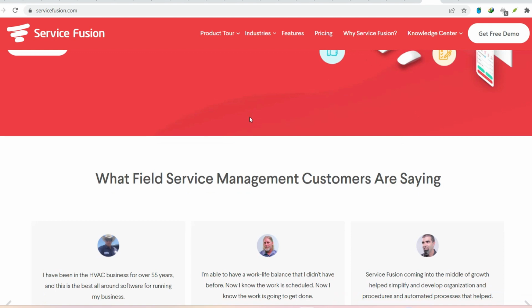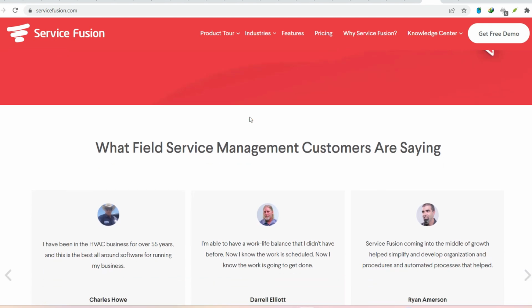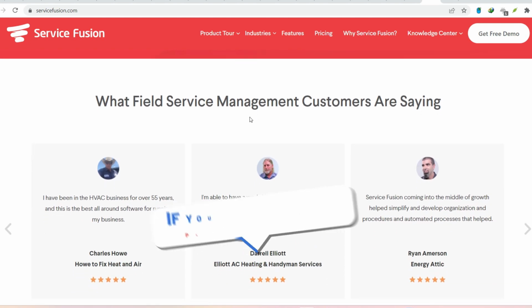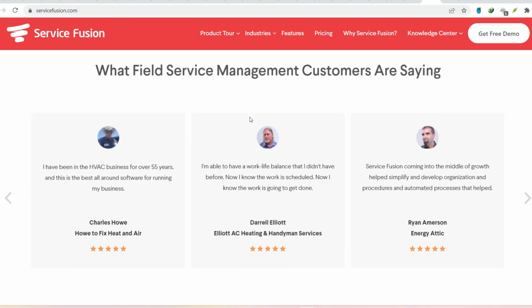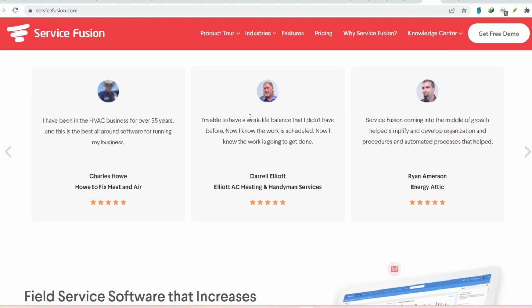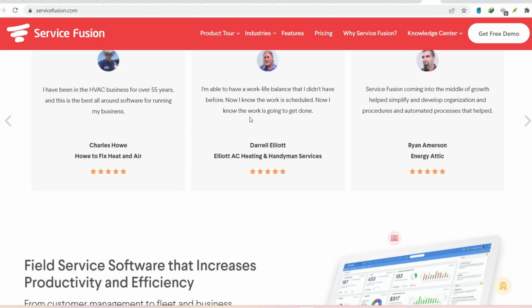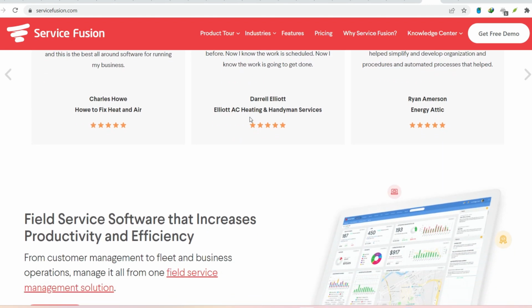Comprehensive customer management. Service Fusion gives organizations the ability to cultivate great relationships with their customers by providing them with powerful customer management capabilities. Personalization of interactions and seamless communication are both made possible by the platform, which allows for the maintenance of thorough client profiles as well as the recording of service history and preferences. In addition to this, it enables firms to send automated service reminders, request feedback from customers, and cultivate client loyalty.